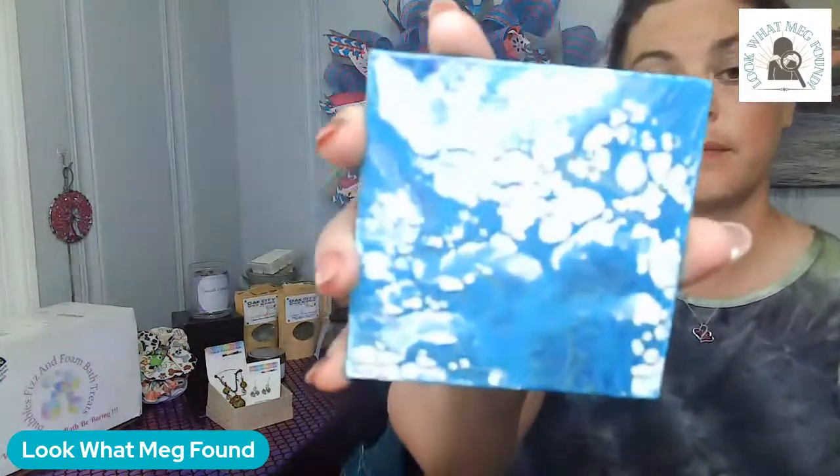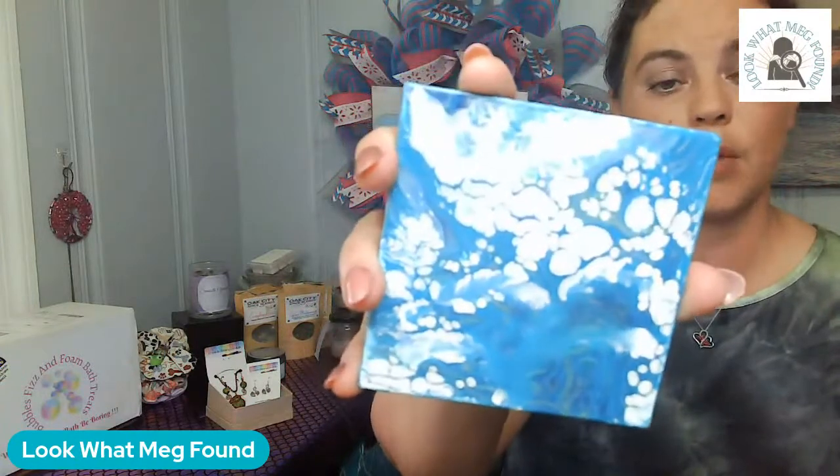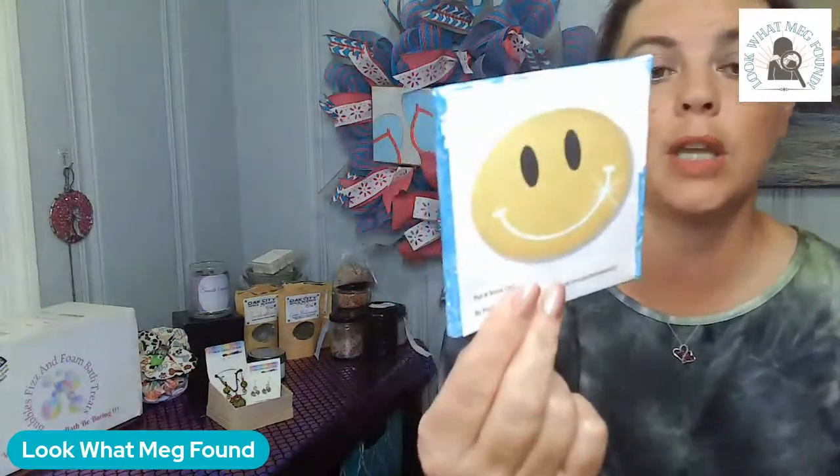She also made me a little piece that you'll often see back here. I love it. This is a 4x4 canvas. Again, done with the acrylic pour. It's almost the same colors as the sea. It's just got a little more white in it. But here's a fun thing, right? Every time you pick it up, you can't help but smile back at the smiley face that is on here.